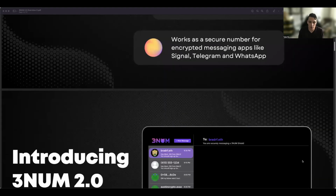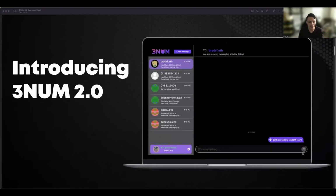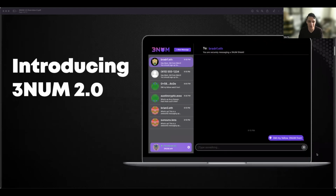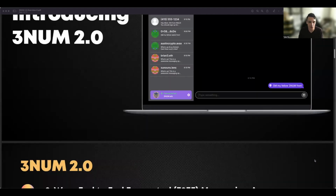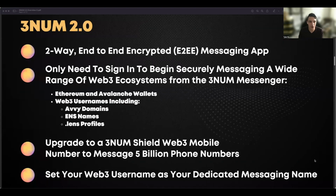So where are we at? We are introducing 3num 2.0, which is our very exciting two-way messenger web application, and it is going to be awesome. So let's dive into what exactly 3num 2.0 is.